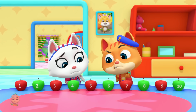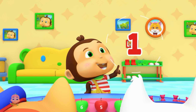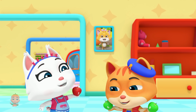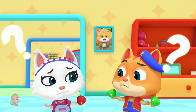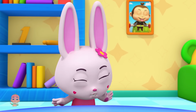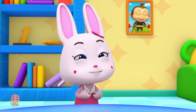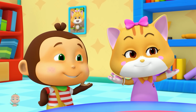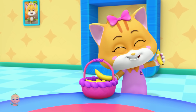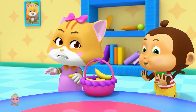Counting, counting, 1 to 10. Counting, counting, let's do it all again. Meow! Hey, let's count our claws, too. Claws? Well, they're Santa Claus. Never mind, Lily. Counting numbers can be fun. Let's count bananas, everyone. Now we're talking.